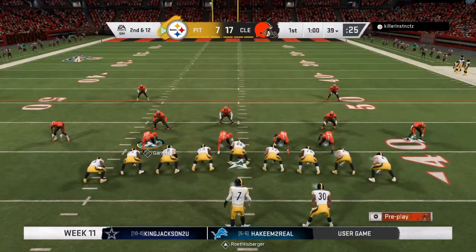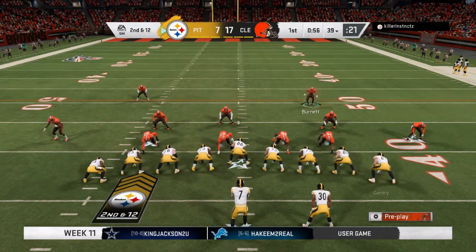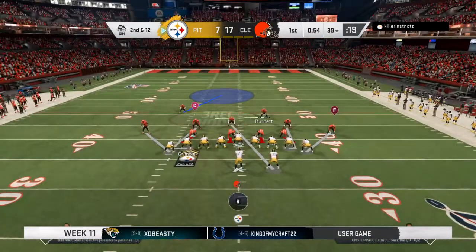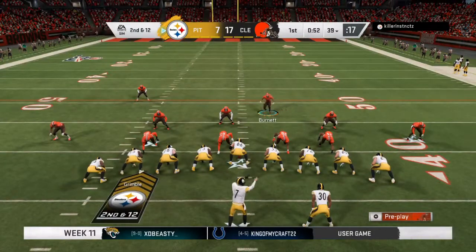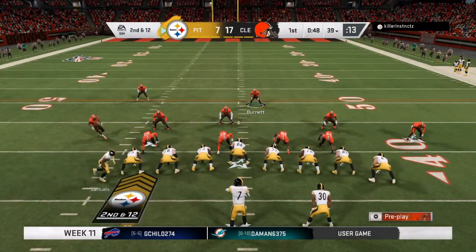Black 20. 53, Mike. Here we go, let's bring it. Let's go, let's bring it. Check 43. Easy. These two.